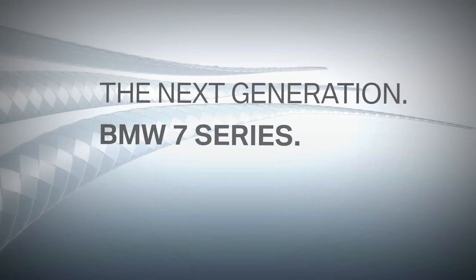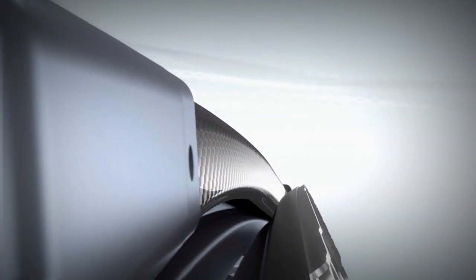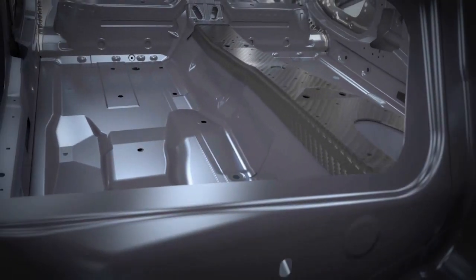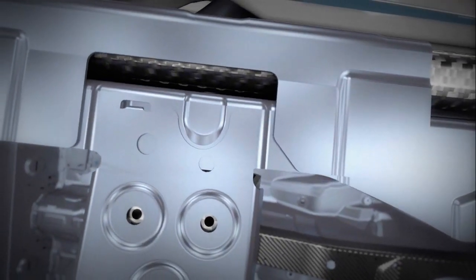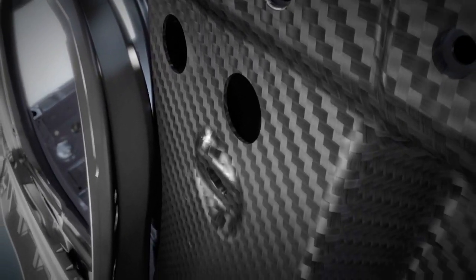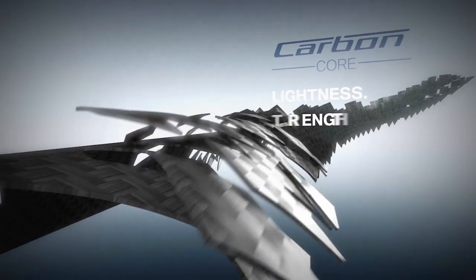The new BMW 7 Series. Up to 130 kilograms lighter than its predecessor, thanks to BMW efficient lightweight design, allowing the new generation to combine efficiency with sporty dynamics in a unique way. With a carbon core.